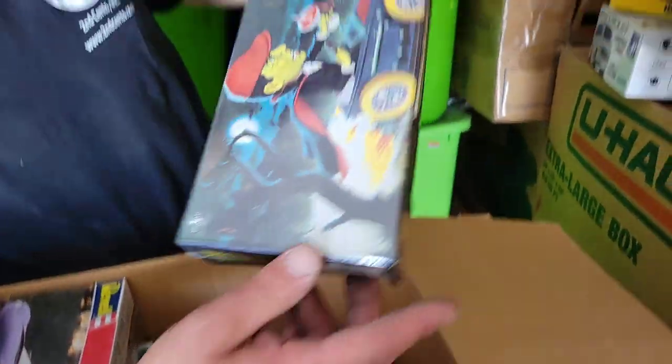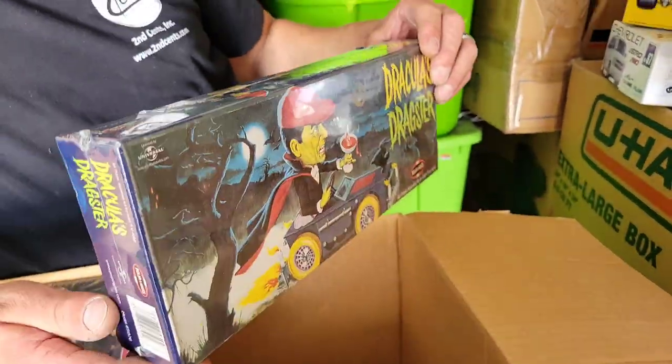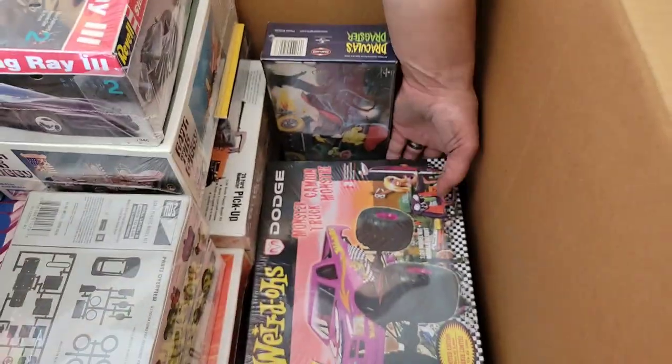This is what I saw. Ooh, the Polar Lights. Very cool. I mean, it's a repop, but very cool. Even the repops go pretty good. Yeah, they do. Look down here.